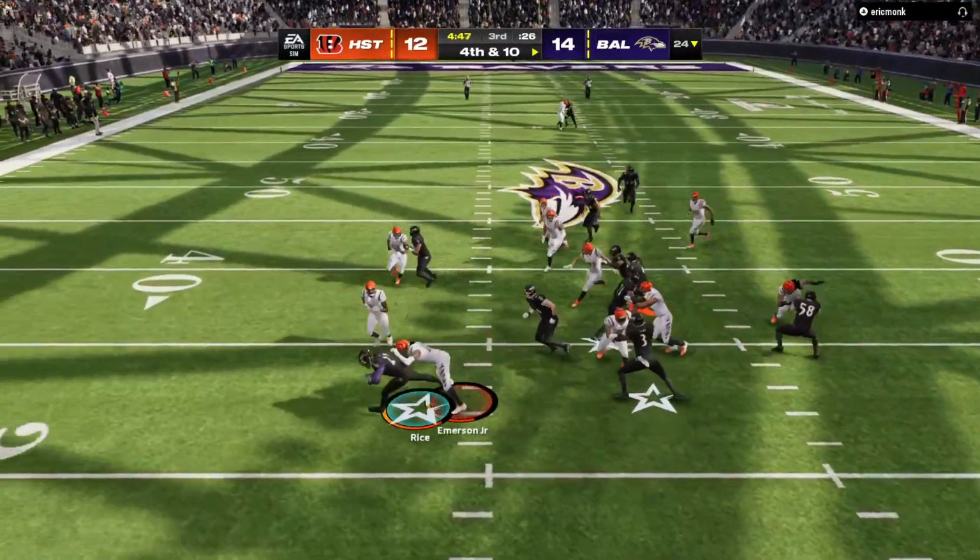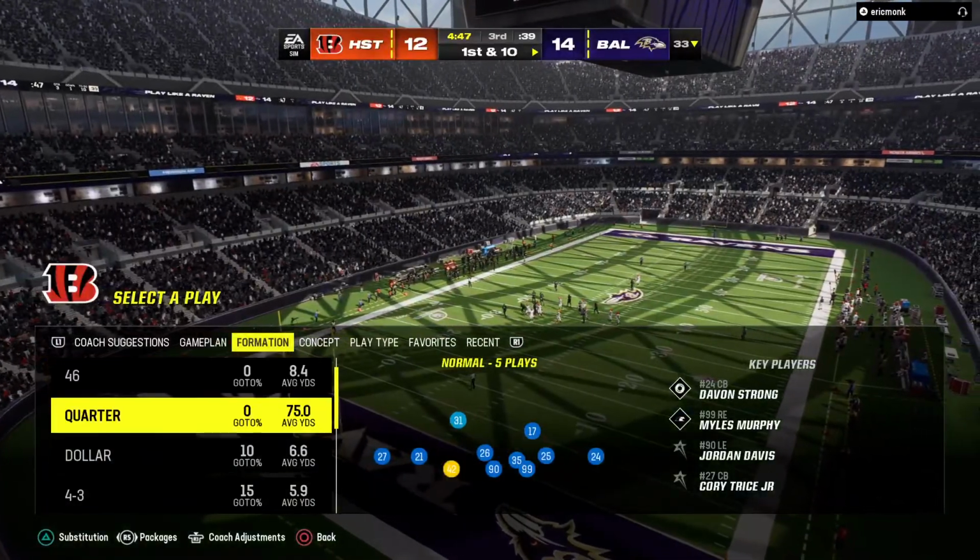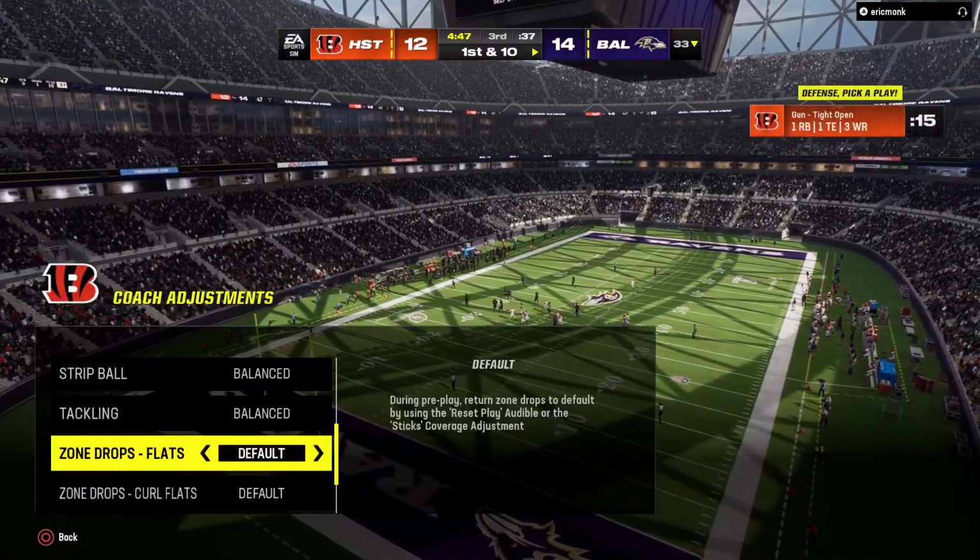This is fielded at the 27. 6-yard return after a punt of 48. And they will take over 1st and 10.